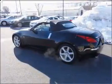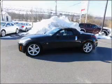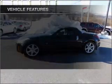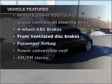The anti-lock braking system will help deliver you safely to your destination. Heated seats are a desirable comfort feature. And with these notable features, you won't want to miss out on the opportunity to own this amazing vehicle.